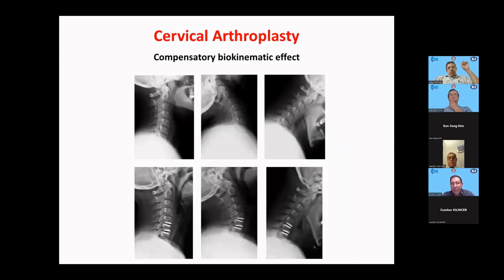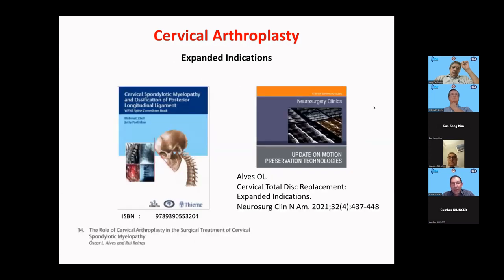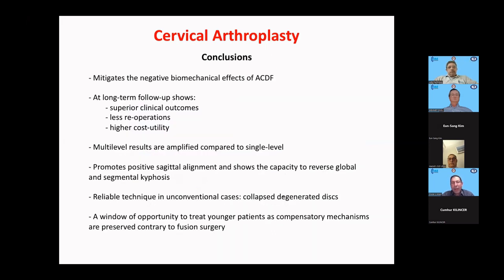You know, just another case very quickly. And range of motion preservation coupled with positive sagittal balance that changed over the years. You can read some of our talks on this expanded indication for arthroplasty in the Mummaneni and Guiot book on cervical spondylotic myelopathy, also published in the North American Neurosurgery Clinics, an article about expanded indications for cervical total disc replacement. So as a conclusion, I think arthroplasty mitigates many of the negative biomechanical effects of ACDF.